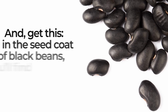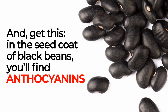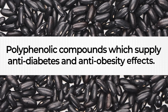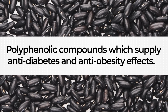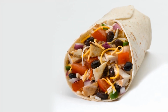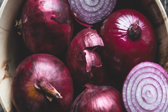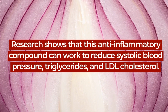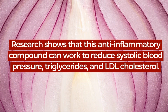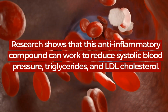And get this, in the seed coat of black beans, you'll find anthocyanins, polyphenolic compounds which supply anti-diabetes and anti-obesity effects. Add extra nutrition to your black bean burrito by including onions, which supply the antioxidant flavonoid quercetin. Research shows that this anti-inflammatory compound can work to reduce systolic blood pressure, triglycerides, and LDL cholesterol.